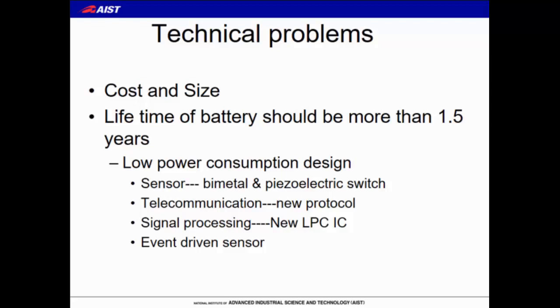The most serious problem is that the lifetime of the battery should be more than 1.5 years. The average lifetime of a chicken is 1.5 years. So we need to use the sensor node without changing the batteries for more than 1.5 years. So we introduced technologies such as, first of all, the sensors use so much energy. In usual sensors, we use piezoresistive sensors for the pressure sensor or accelerometers. But instead of such piezoresistive types, we replaced them with piezoelectric switch type or bimetal switch type thermal sensors. These sensors are nearly zero energy consumption sensors.